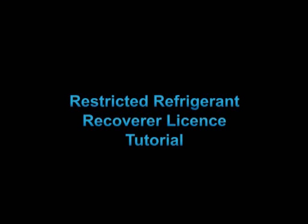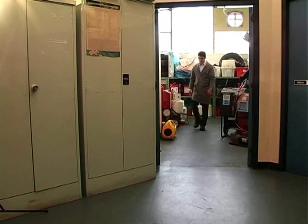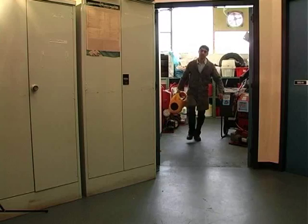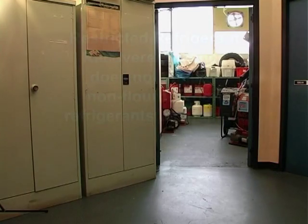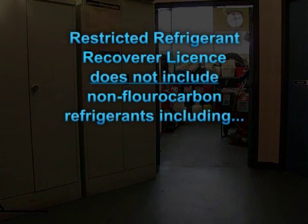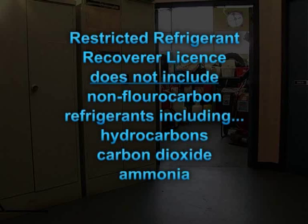Welcome to the Restricted Refrigerant Recoverer Licence tutorial. This licence is intended for those recovering fluorocarbon refrigerants from damaged equipment or equipment that has reached the end of its service life. It does not include recovery or treatment of non-fluorocarbon refrigerants, including hydrocarbons, carbon dioxide and ammonia.